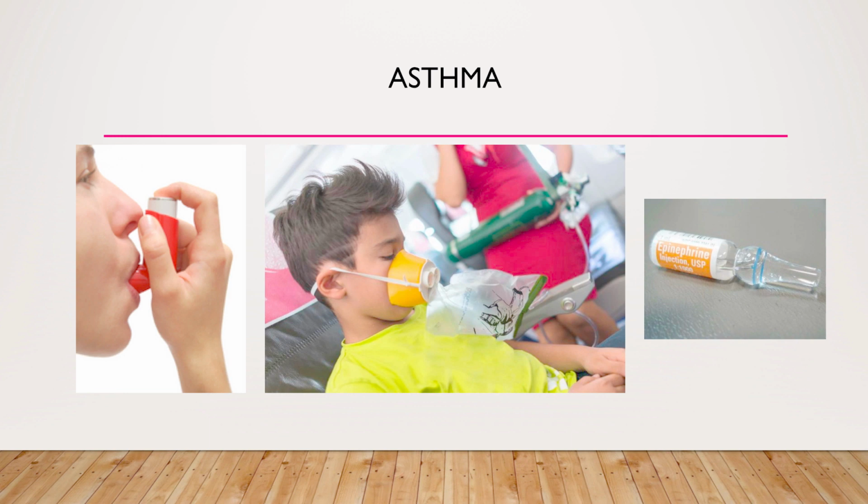Asthma is another big one. Again, they have an MDI. You do have oxygen you can give them, and worst case scenario, you do have epi. Those are going to be your biggest things that you can use for somebody in status.